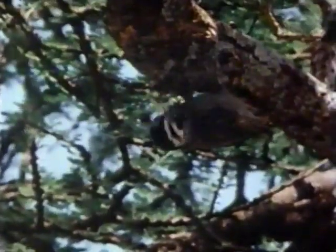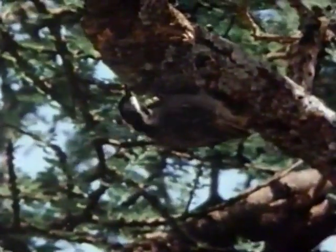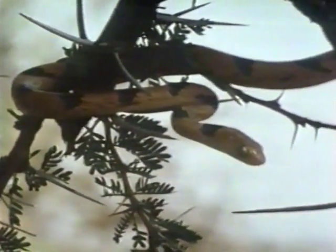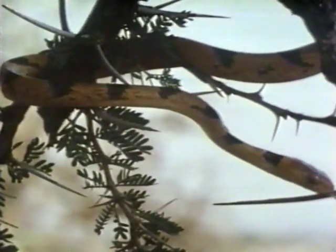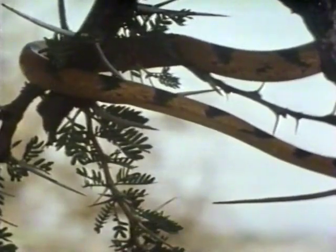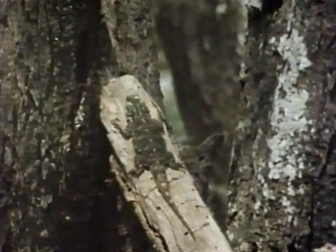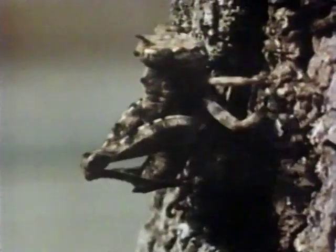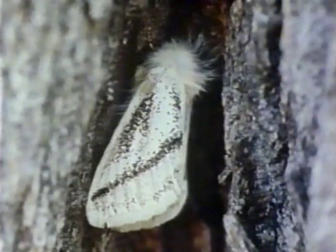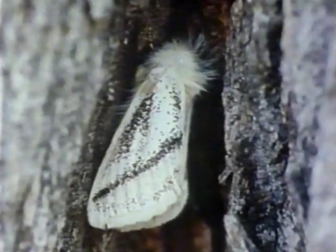The tree is a hunting ground. There are those who move in search of their prey, and others who patiently lie in wait. If you're on the menu, it's safer to sit still. The bark has many handy hiding places.